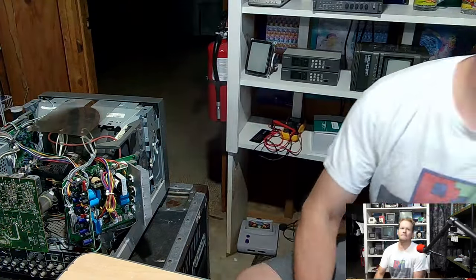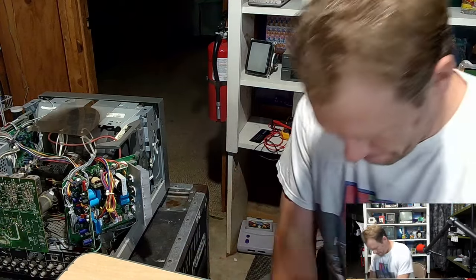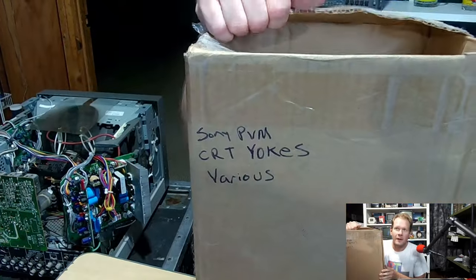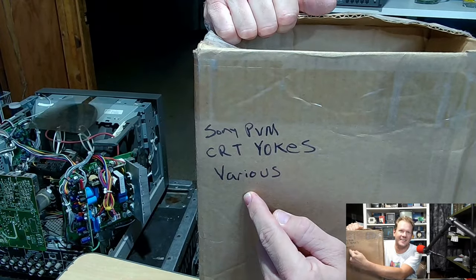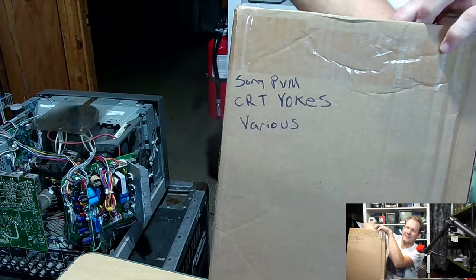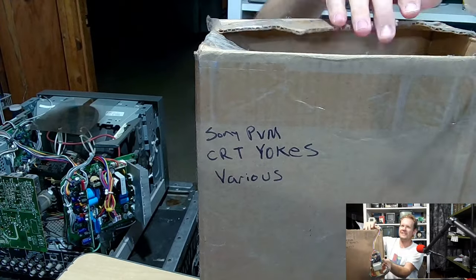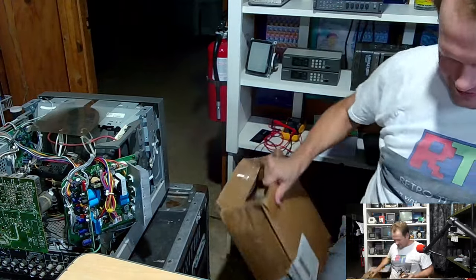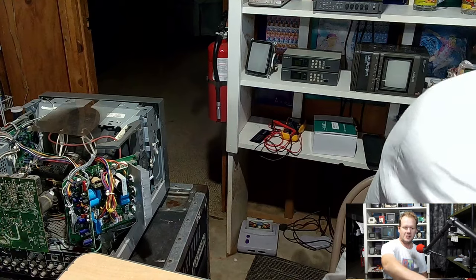Check this out. Oh, check it out. Let's take a look at another yoke. How many of you guys got boxes like this in your house? Sony PVM CRT yokes, various. Let's just do a mystery grab and see what flies out. Ooh, look at this. Got one here. Okay. Fun stuff. You never know what you're going to see in a live episode of The Bunker.